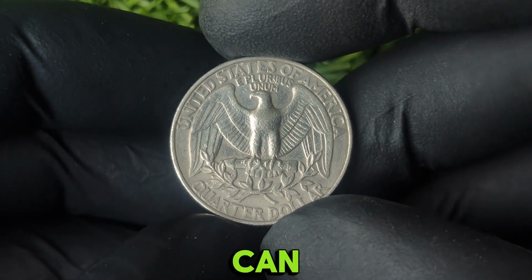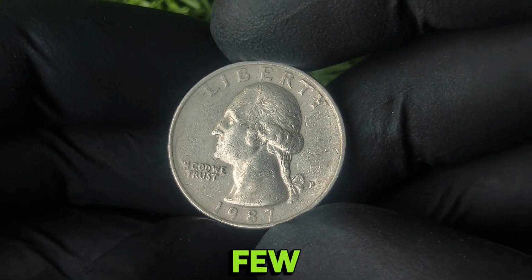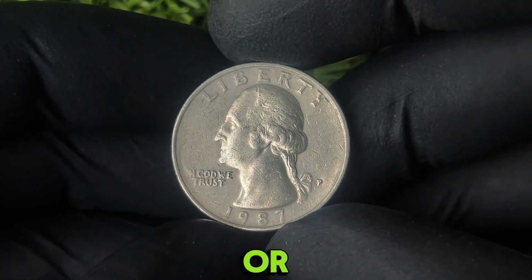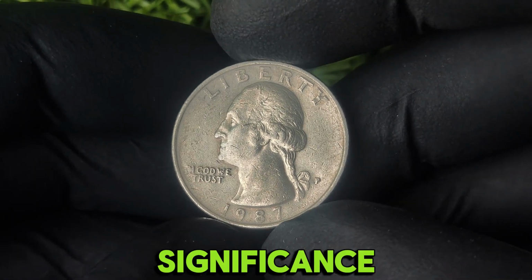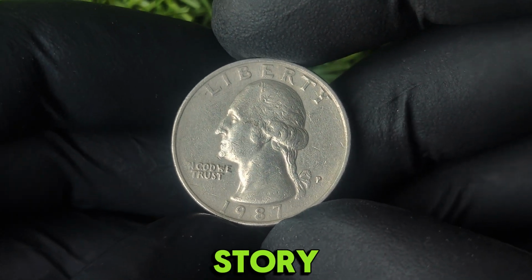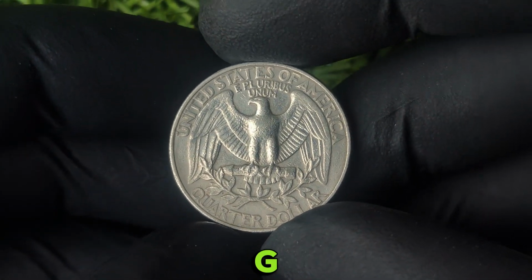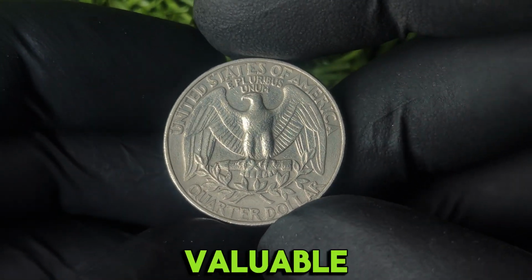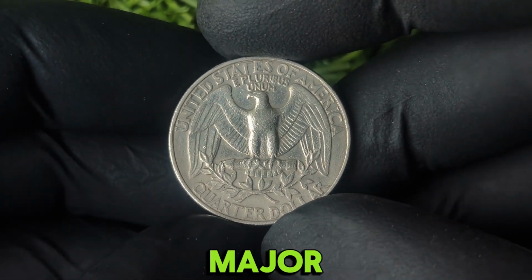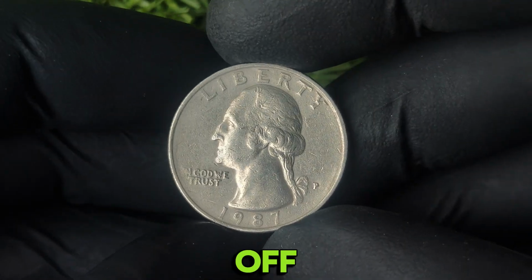Now, some coins can be worth millions. But here's what makes that happen. Rarity. Very few exist. Mint errors, off-center strikes, double dies, or wrong planchet errors. Historical significance. First year of issue, low mintage, or unique story. Grade. Coins graded MS 68 or higher by PCGS or NGC are far more valuable. So, unless your 1987 P quarter has a major mint error or is in flawless condition, it's probably not going to pay off your mortgage.